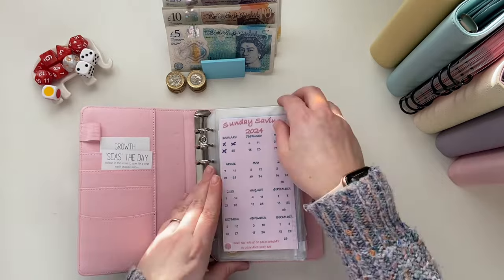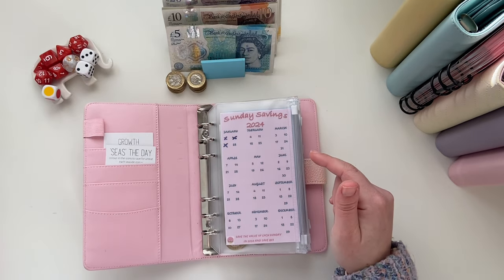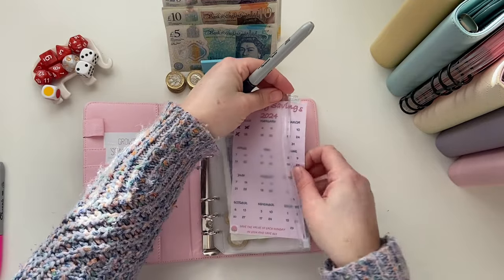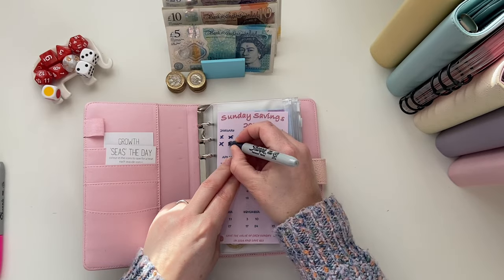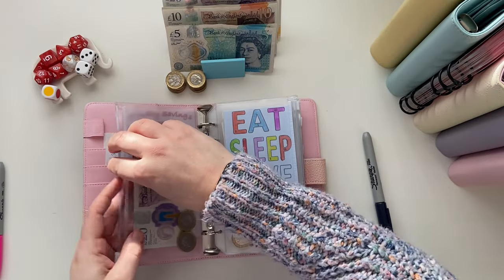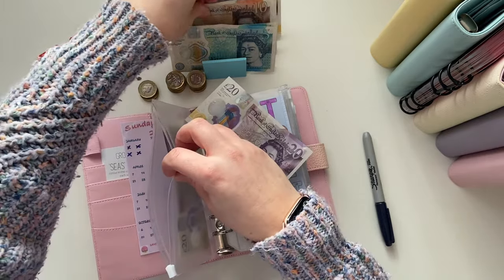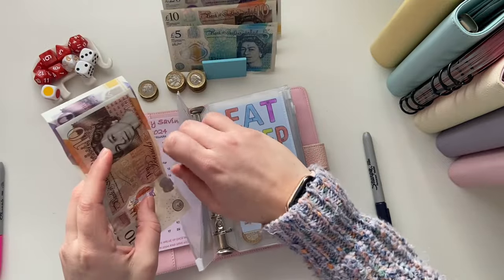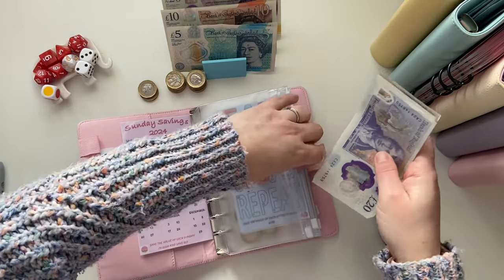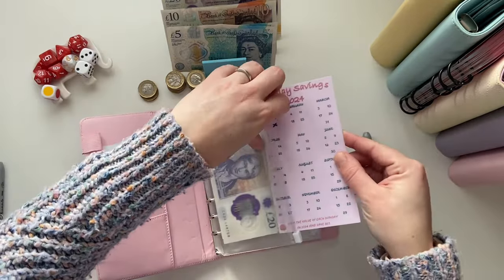It's certainly blinding me. Anyway, right, so we are very late for Sunday savings for the end of January, but that's okay. We're gonna do it now. So we're gonna put £28 into our Sunday savings. Perfect. You know what, I might take this 2 out and put a 30 in. Yep, that's what I'm going to do. So we now have 20, 40, 60, 70 in Sunday savings.